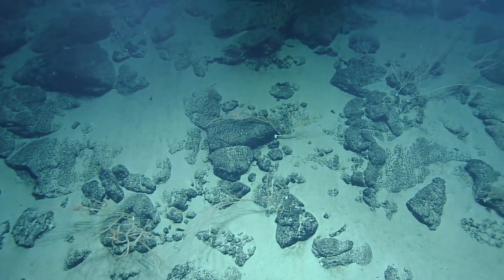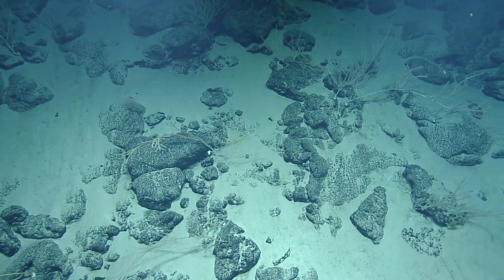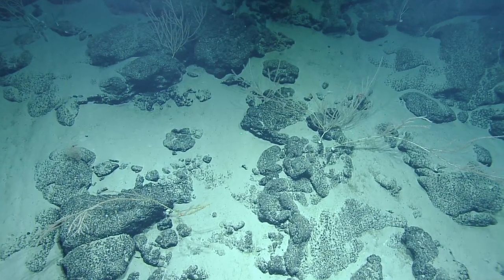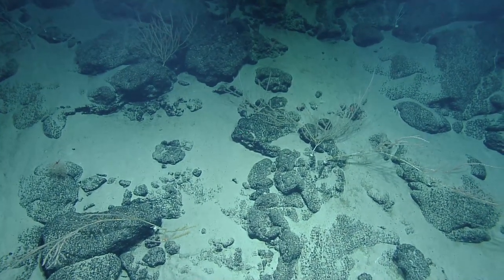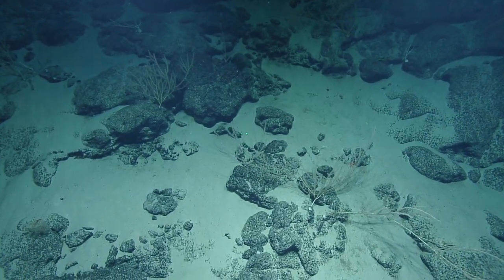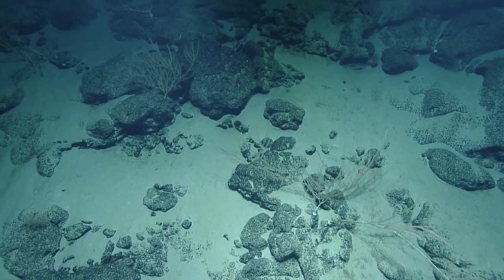So even in that little jog out here to tether length, you can see it's already thinning out, but we've still got a fair number of big corals out here too, just not quite as dense. I'm going to a northeast and then a southeast. Yep, sounds good.